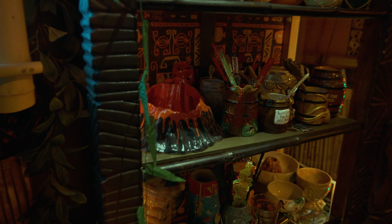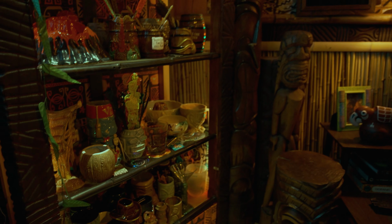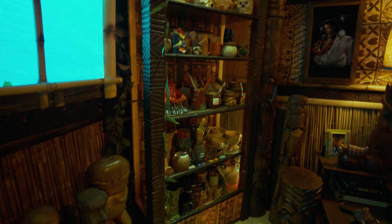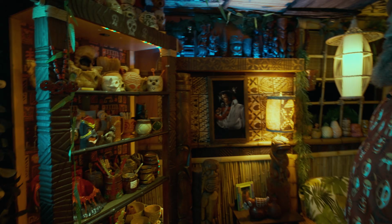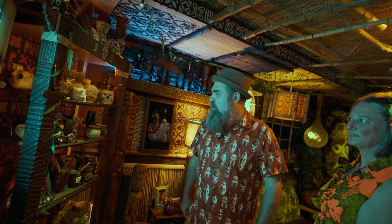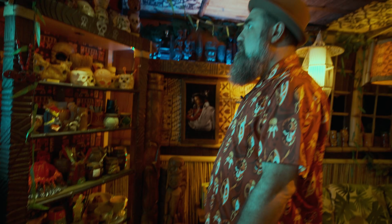And their big volcano bowl here. It's Pop Tiki too. Amazing. This is actually an IKEA shelf. Oh, wow. Okay. Just kind of reappropriated. I just kept covering it up more and more, tiki-fying it. Amazing.